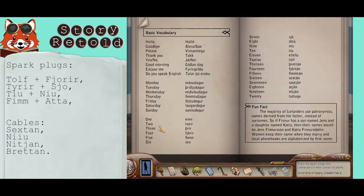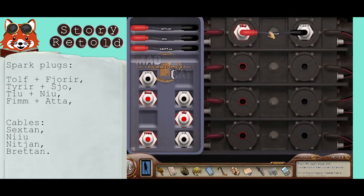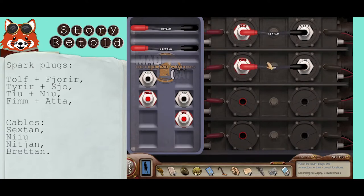For example, Tolf is 12. So doing some basic math, Tolf plus Fjorir equals 16. Plus 4 equals 16. Place the spark plugs in first, red on the left, black on the right, and then place the voltage cables across them.